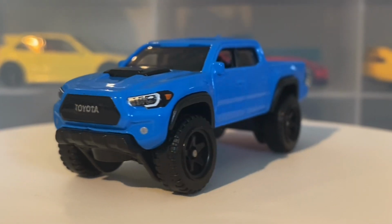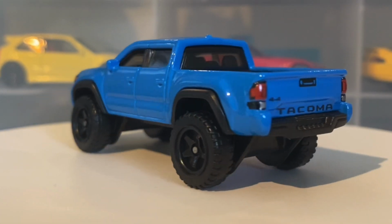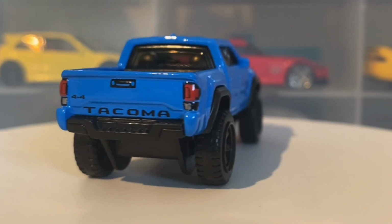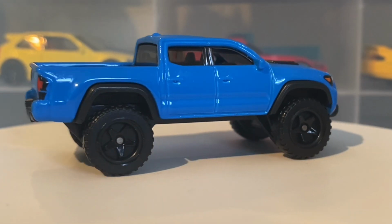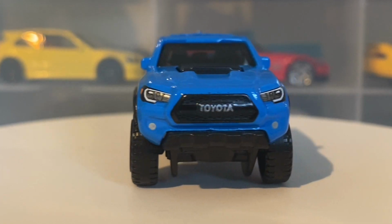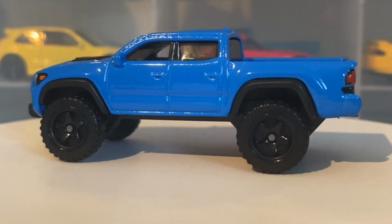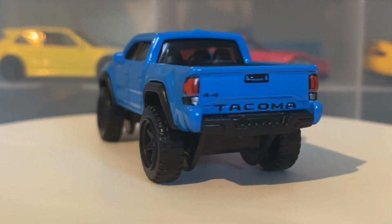Today we're looking at the 20 Toyota Tacoma from the 2022 Hot Wheels mainline. I know this car was in the D case, but I'm not sure if it was in the C case and was just a carryover. But yes, I do know it was a new model for last year as well, so that's awesome to see. Anyways, let me get you some facts before we actually get into the showcase of this car.